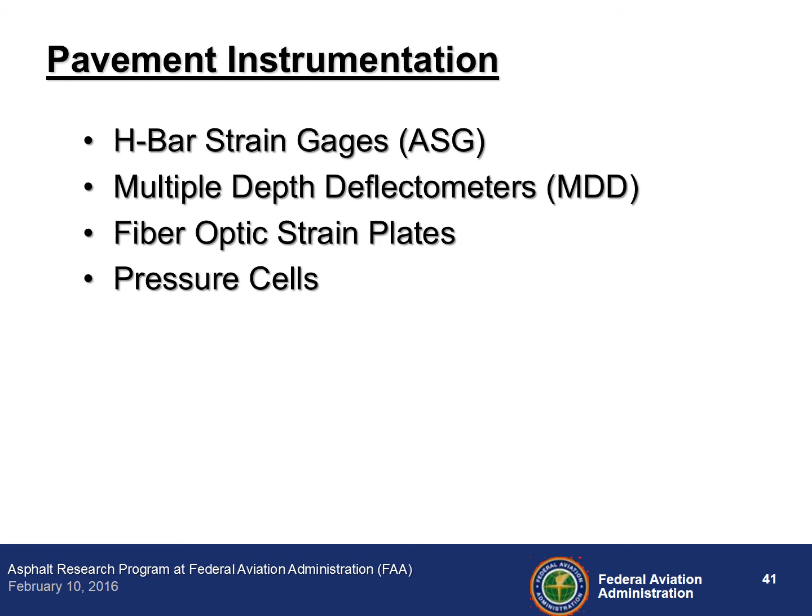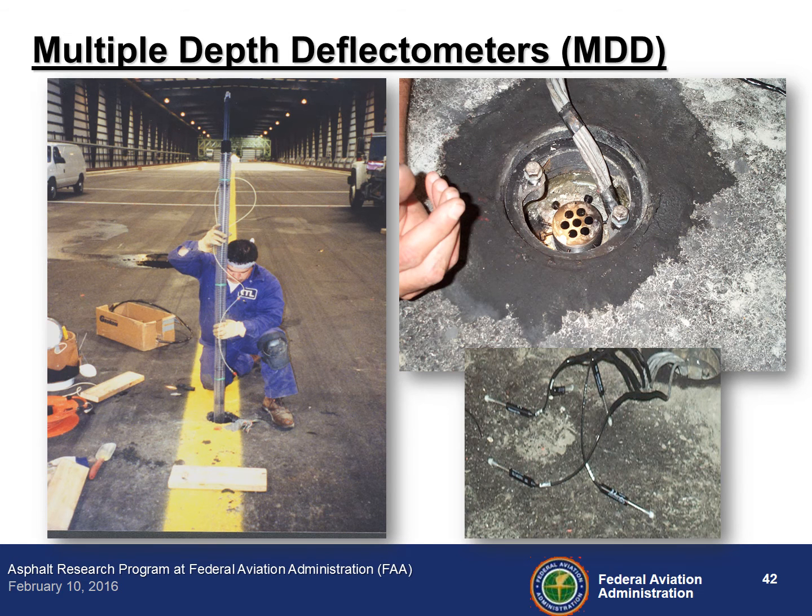Some sensors that we have installed in these pavements: H-bar strain gauges to look at asphalt strains, multiple depth deflectometers to characterize permanent deformation taking place in each of the component layers. And this is a new sensor that we have used, fiber optic strain plates. And these give you the whole strain field in the asphalt thickness. And then some pressure cells to look at subgrade stresses and so on.